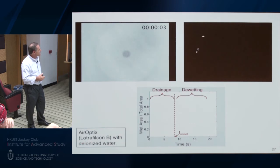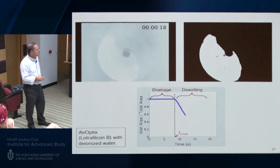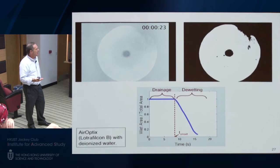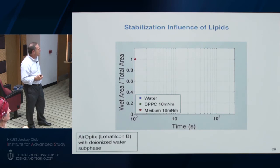This is on a particular type of soft contact lens, and this is no film, just pure water. It's just draining, and now you can see it starts to dewet. You see this ratio diminishing over time. So this is the dewetting experiment. So let's look at the influence of having these layers on top of this film.